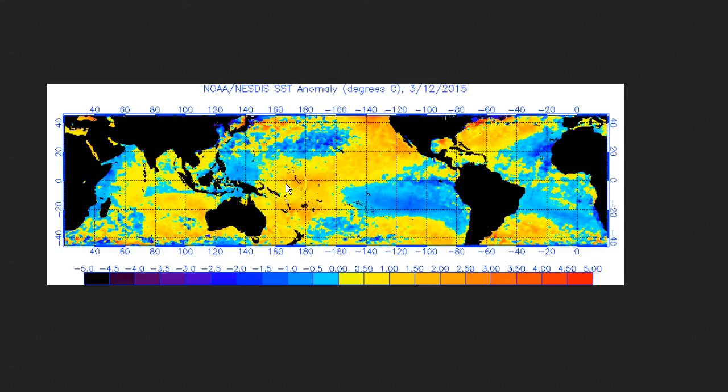Otherwise, for right now, we're in this sort of Modoki El Niño. El Niño, but not really, not in the right place, not as warm as it should be, but a sign that maybe we're trying to get out of the pattern that we've been in for years now. A Modoki El Niño is better than no El Niño. It's certainly better than La Niña. We'll see how this develops over the next coming month.